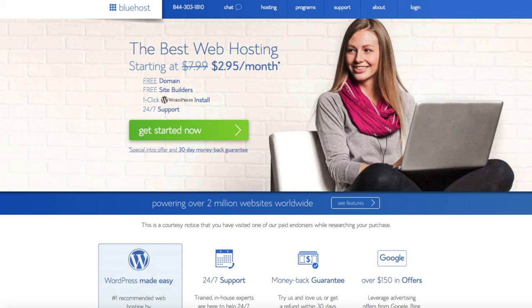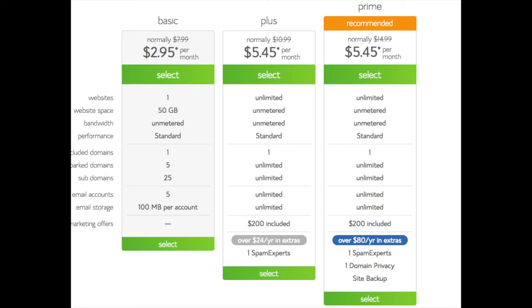Once you click the link, you'll be at the Bluehost homepage. You'll see the Get Started Now button on the page. Click the button. This is where you can select your hosting plan. You'll see three different options: a basic plan, plus plan, and a prime plan. I recommend going with the basic plan, and then you can always scale up whenever you'd like. If you have more than one website, then you want to choose either the plus plan or prime plan. I'm going to choose the basic plan for this tutorial, as this is most common. Go ahead and hit the select button on whichever plan you would like to use.